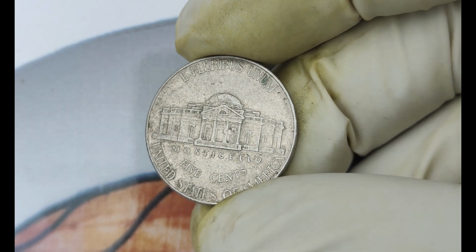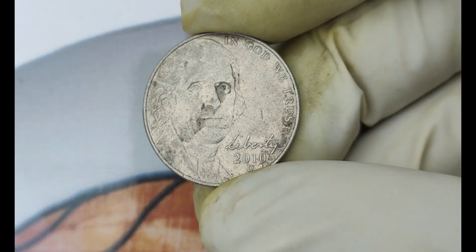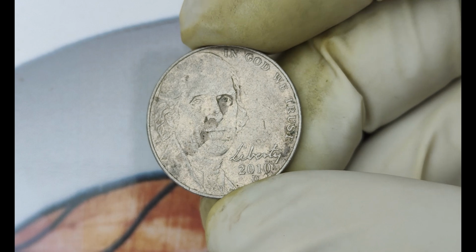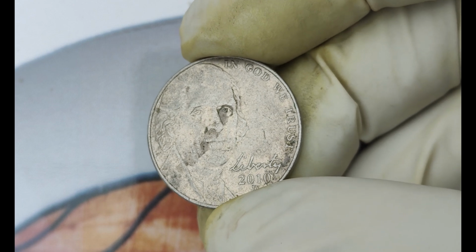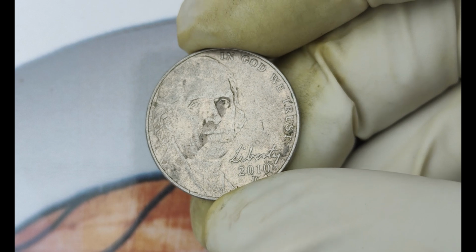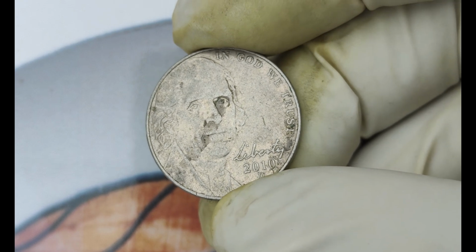Now, you might be wondering how to tell if your 2010 D Jefferson nickel could be the next million-dollar coin. Start by examining its condition. Coins free of scratches and discoloration have a higher chance of being valuable. Next, consider professional grading to determine its exact quality and authenticity. Finally, keep an eye out for any rare errors or anomalies on the coin's surface.